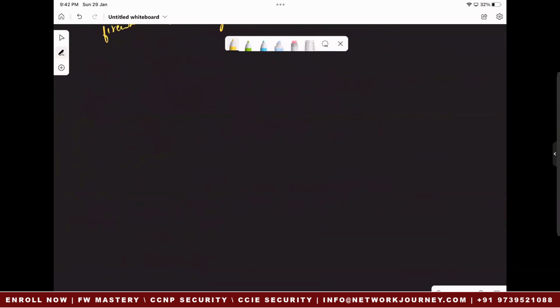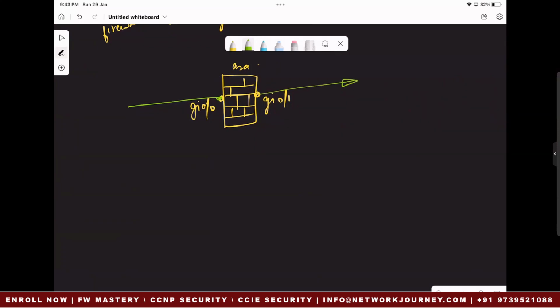All right. So let's see what the basic things are that we need to configure inside the ASA interface. Let's assume I have an interface gig 0/0 and an outgoing interface gig 0/1. So how does a firewall normally work? If I send some ingress traffic, will it go out instantly? We have already checked the packet flow, and there are around 15 steps that happen.